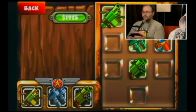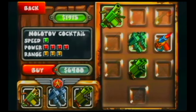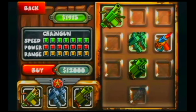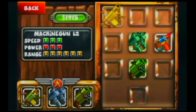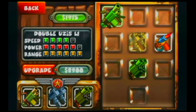What mercenary mode is cool for is it lets you shop for different guns here, because when you kill guys, you earn weapons. So you can unlock Molotov cocktails, bombs, shotguns, a rocket launcher, a sticky bow, and a chain gun, which I did unlock before. I don't know why it's locked now. You broke it. But once you unlock a gun, you also have one upgrade on it too.